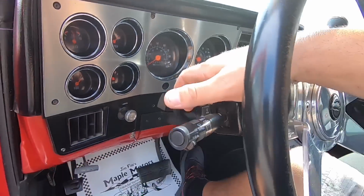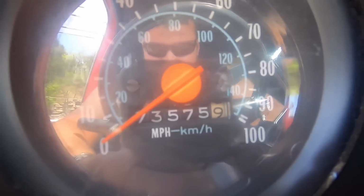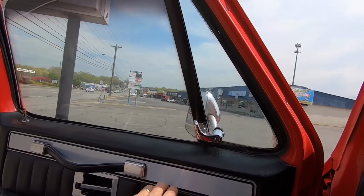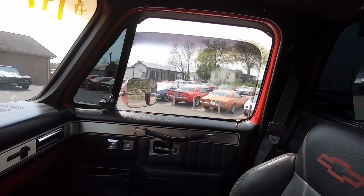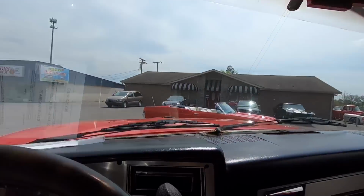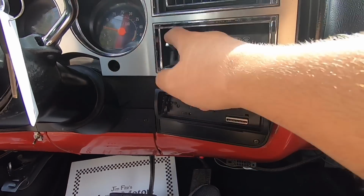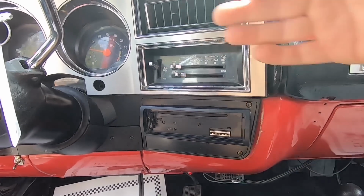Does have a tilt column. Showing 73,000 miles on the dash. Let's try the windows. Windows are working. Good, because I'm going to leave that one down. It's getting pretty warm. We do have the face to the radio. We take them out of the trucks. Let's see if the air blows. I know it said it needs to be recharged, but it's blowing out of here pretty hard.